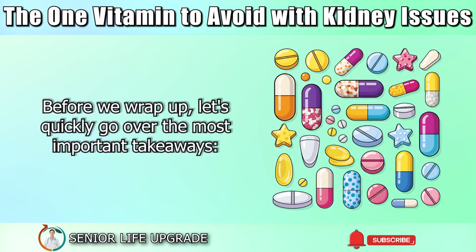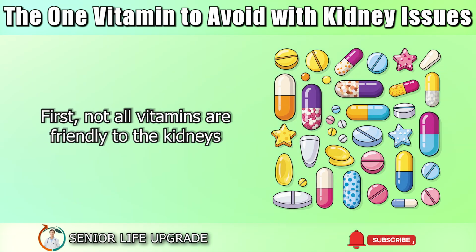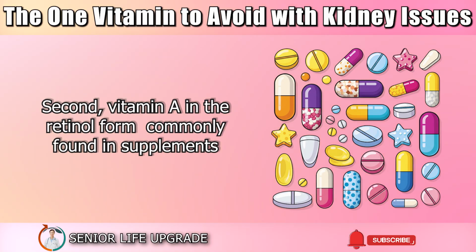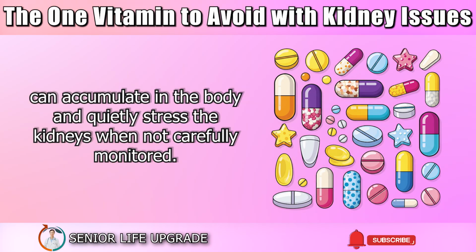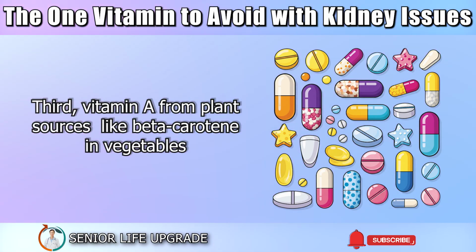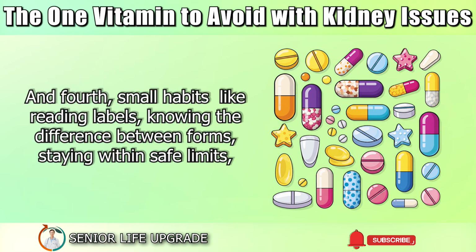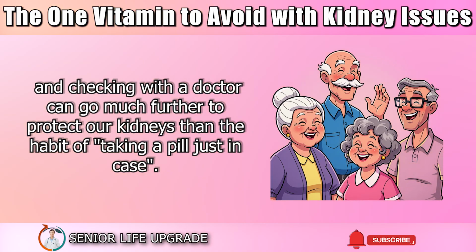Before we wrap up, let's quickly go over the most important takeaways. First, not all vitamins are friendly to the kidneys, especially as our natural filtering ability slows with age. Second, vitamin A in the retinol form, commonly found in supplements, can accumulate in the body and quietly stress the kidneys when not carefully monitored. Third, vitamin A from plant sources like beta-carotene in vegetables is much safer because the body controls how much to absorb and doesn't store the excess. And fourth, small habits like reading labels, knowing the difference between forms, staying within safe limits, and checking with a doctor can go much further to protect our kidneys than the habit of taking a pill just in case.